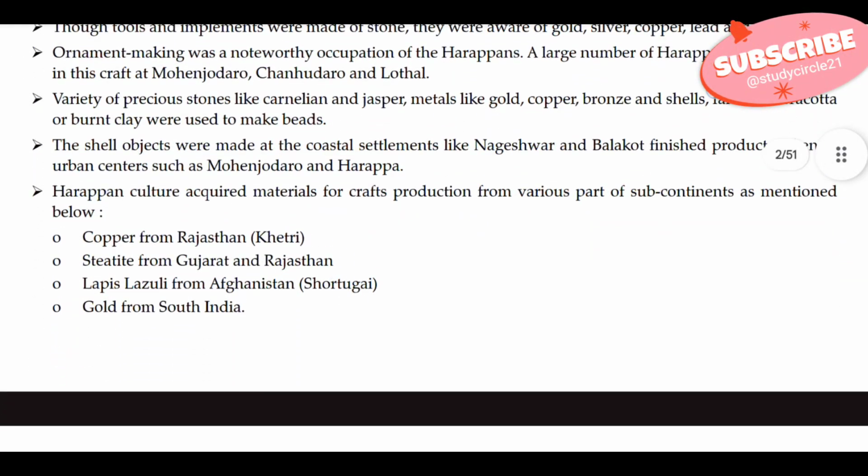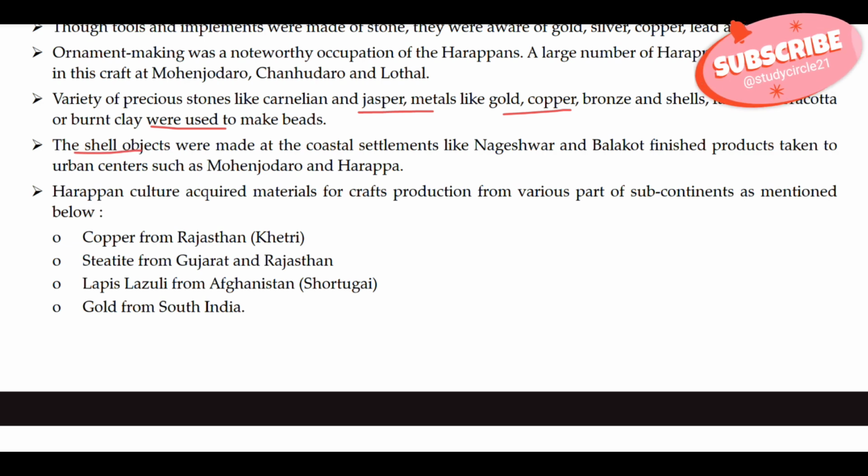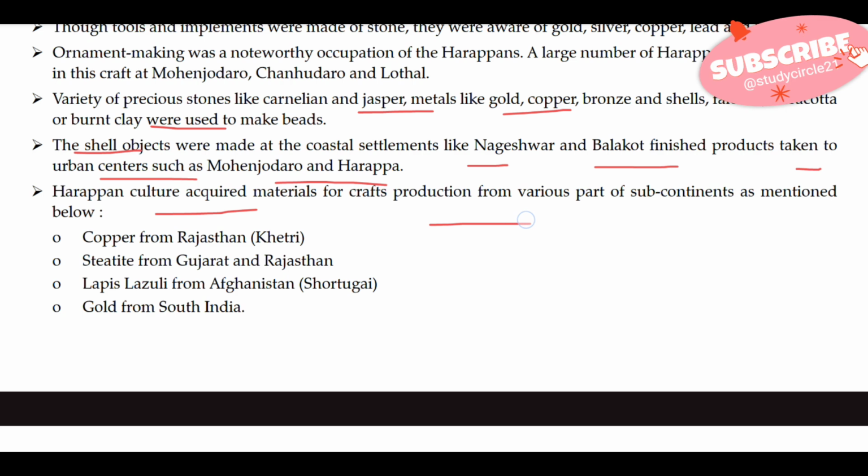A variety of precious stones like carnelian and jasper, metals like gold, copper, bronze, and shells, faience, terracotta, or burnt clay were used to make beads. The shell objects were made at coastal settlements like Nageshwar and Balakot, with finished products taken to urban centers such as Mohenjo-daro and Harappa. Harappan culture acquired material for craft production from various parts of the subcontinent, as mentioned below.